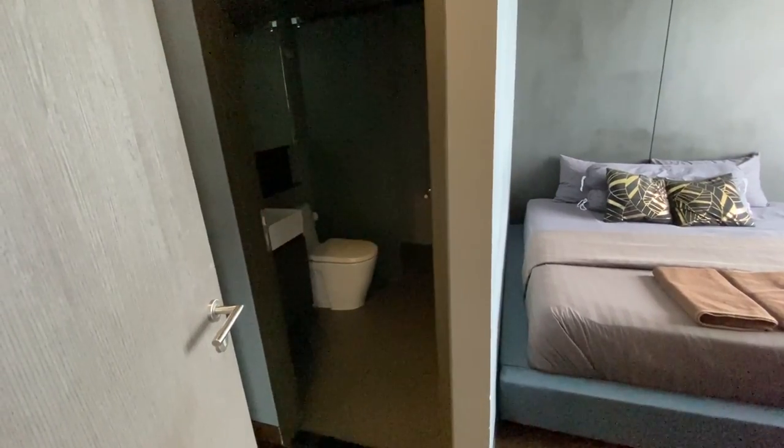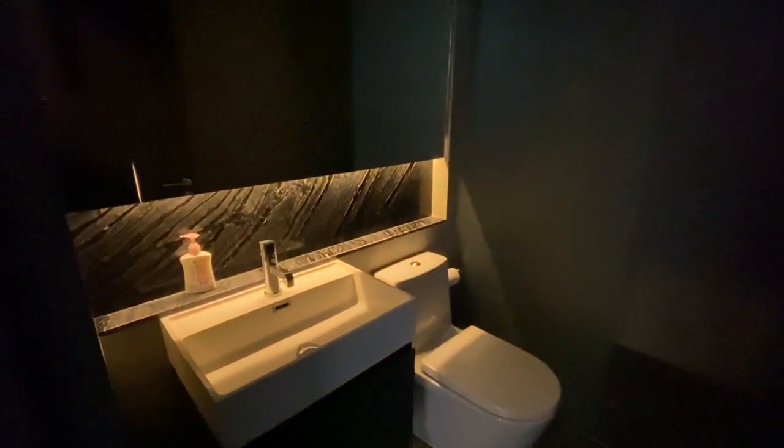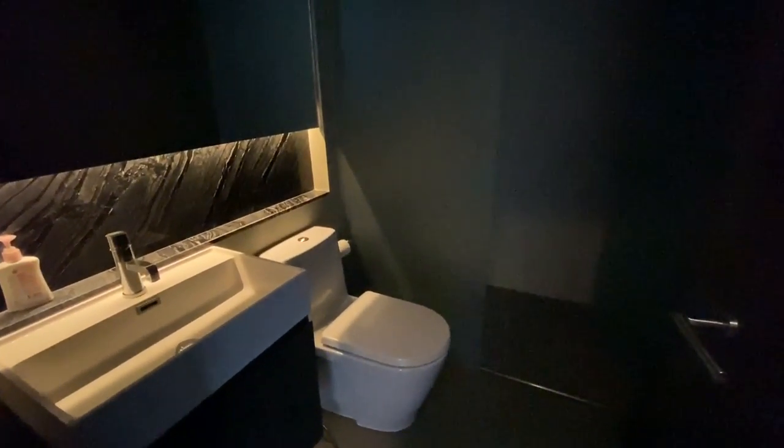I really like this low-key dim lighting in the bathroom. It's so great for the evenings, to be honest with you. This closet is really good. I like the shelves here. Ironing board and iron, crucial for traveling, of course.